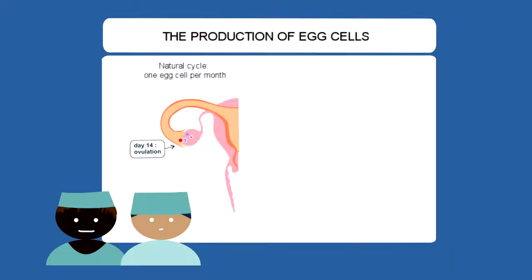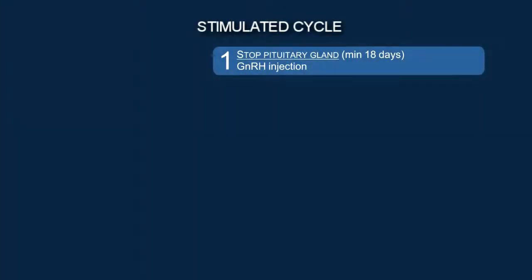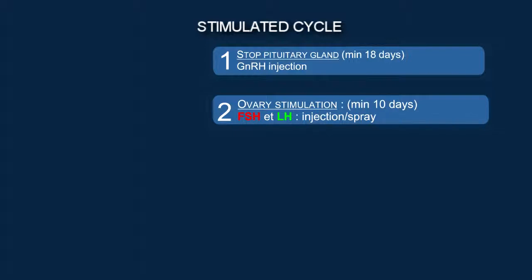During the natural menstrual cycle, 1 egg cell per month is produced. An egg cell could be harvested after a natural ovulation cycle. IVF techniques stimulate the production of multiple eggs in order to raise the possibilities of successful fertilization. The first step consists of suppressing spontaneous ovulation, usually by injecting a gonadotropin-releasing hormone agonist. Ovarian stimulation itself is generally induced with injectable gonadotropins.